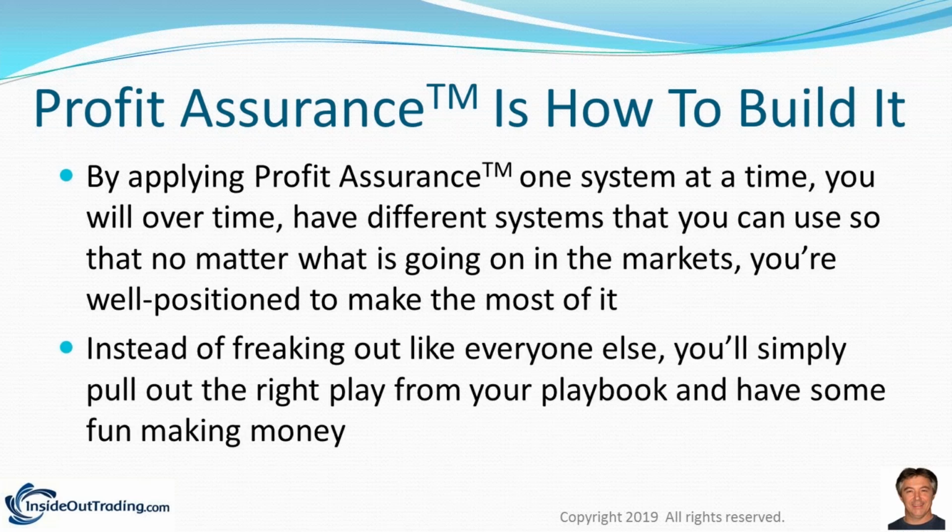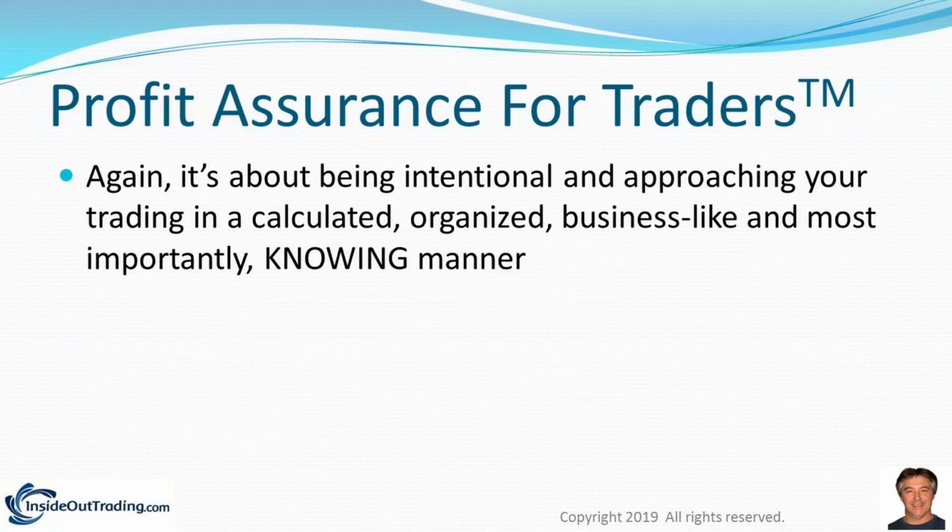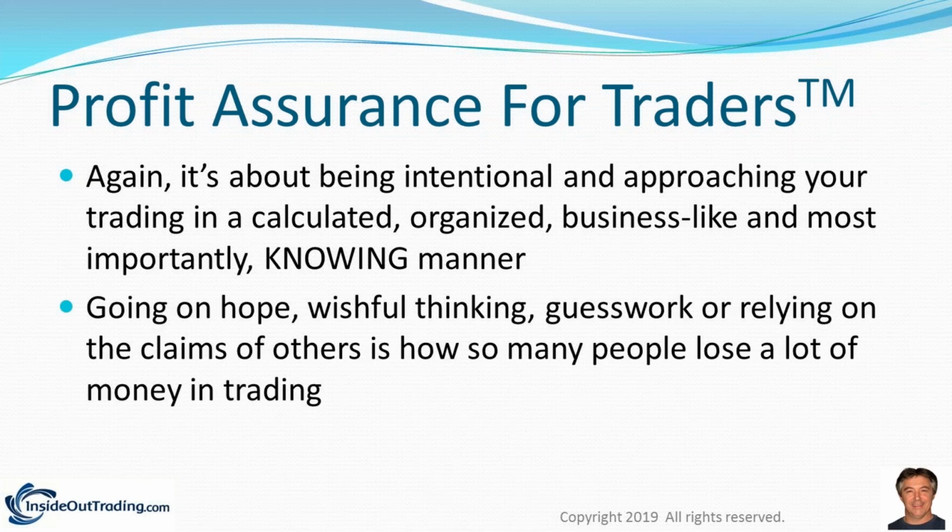Instead of freaking out like everybody else, you'll simply pull out the right play from your playbook and have some fun making money. Now, again, it's all about being intentional and approaching your trading in a calculated, organized, businesslike, and most importantly, a knowing manner. Going on hope, wishful thinking, guesswork, or relying on the claims of others is how so many people lose a lot of money in trading.